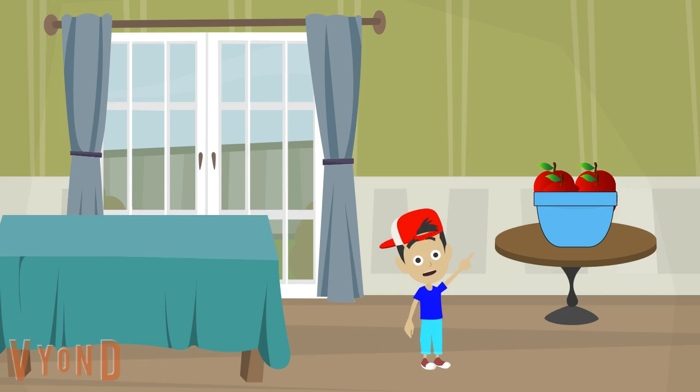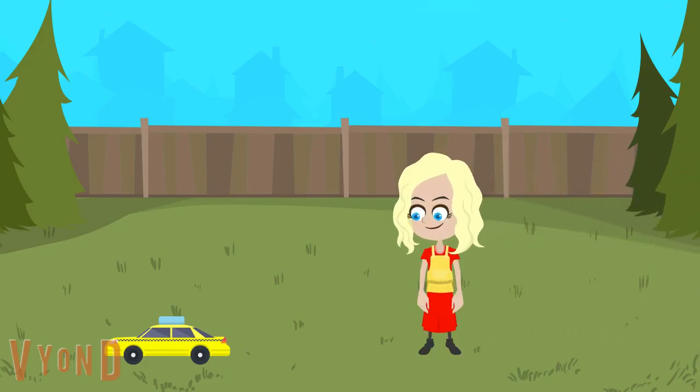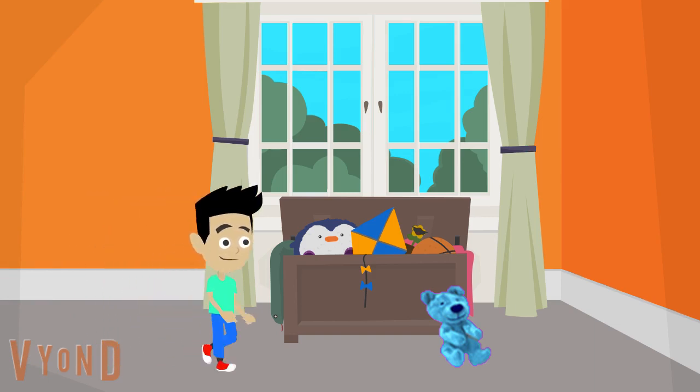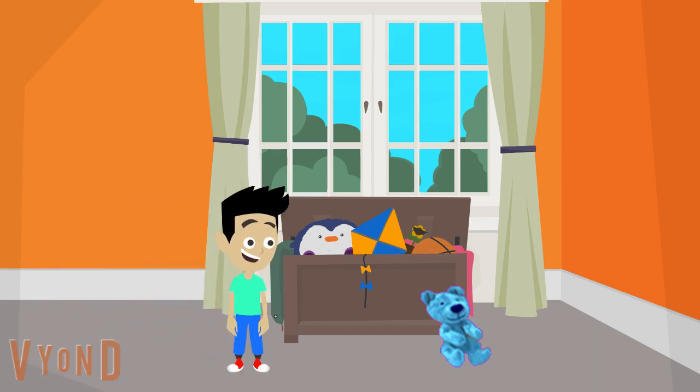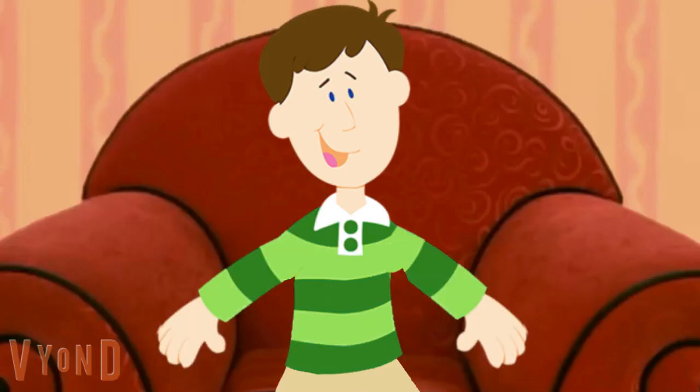Something red. Apples. Look, something yellow. A taxi. Something blue. A blue teddy bear. Bye, Steve. Bye. Wow, you can actually look for colors anywhere.